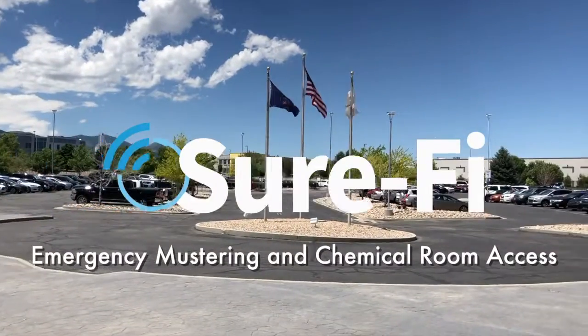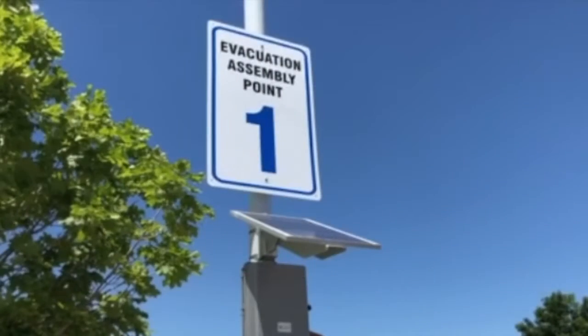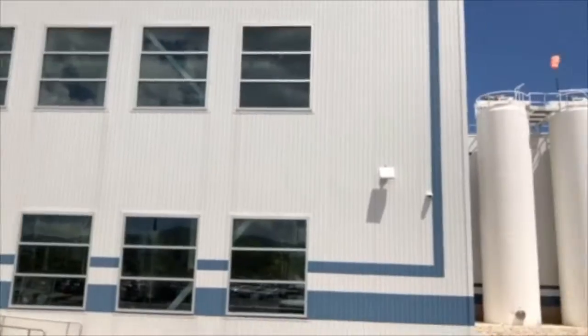We are here with Landon from Yamas Controls, who is going to explain to us how they use the SureFi units for emergency mustering locations, as well as controlling access to chemical buildings and peripheral locations.